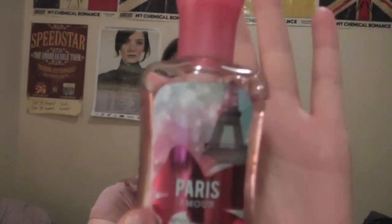I got 2 of the sort of the travel size products, which I think are like 3 for $10. For some reason I only got 2, but anyway, I got the shower gel in the new fragrance, which is Paris Amour, which is really nice. And this is the only casualty I had in my suitcase.